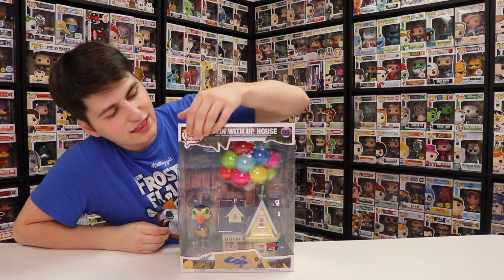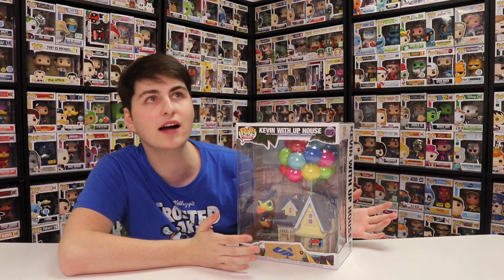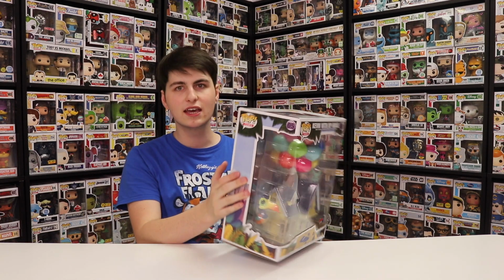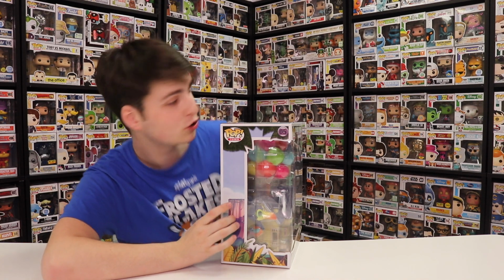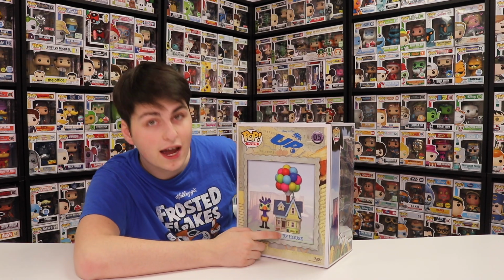Something that I like that Funko did, they added leaves and stuff up top, which is a cool feature, which I've never seen on a pop box. Usually it's the cutouts, like a squarish kind of window on here. But around the whole thing, they added the cliff that Ellie wanted to bring the actual house to, which I think is a really nice feature. And then on the back, guys, it even has the map, which is really nice. And then it also has Kevin here with the Up House.